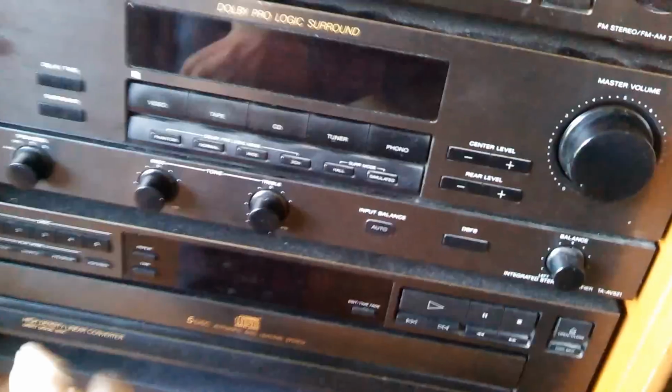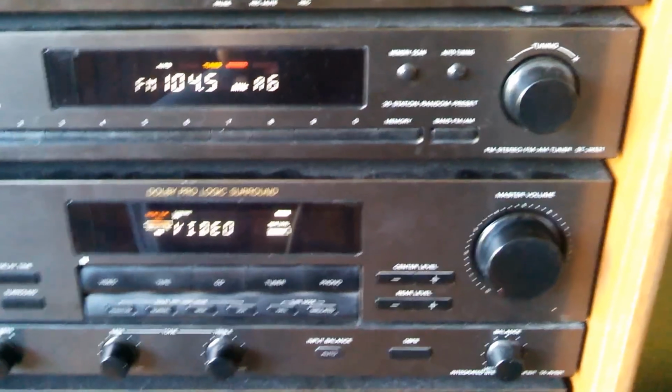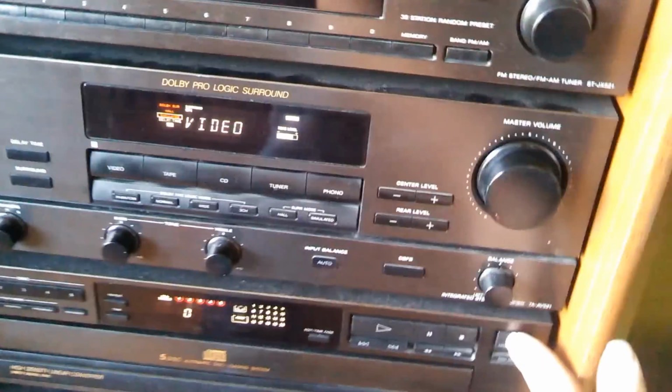Under here is the CD player, and I'll just turn it on so you can see it real quick. I don't really use the CD player. I've had this system for about 9 or 10 months. The CD player worked for about 6 months, and then it just stopped working one day. It won't read a disc, and it can't find discs. It's a 5-disc changer. I don't even know if it'll open. Yeah, it doesn't even open.